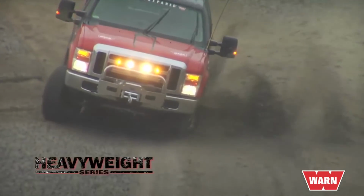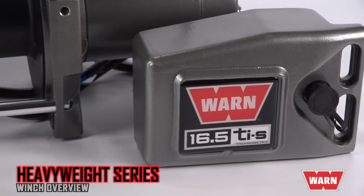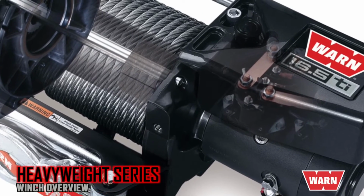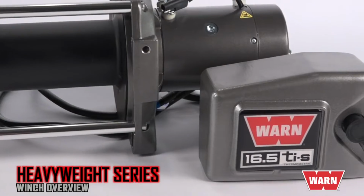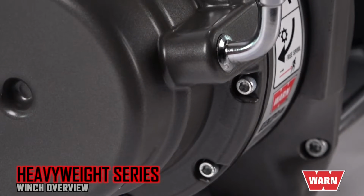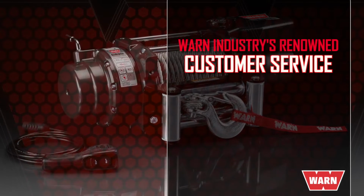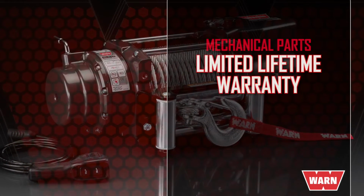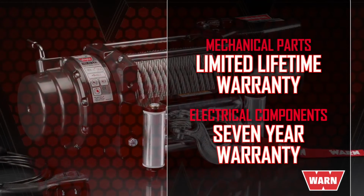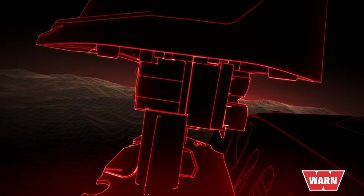The extreme duty sealing helps protect the winch from the outside elements, while the metal control box guards the electronics. Warren's class-leading cone brake means that it will always hold the winch's full rated load. And the chip-resistant, powder-coated finish provides superior corrosion resistance to keep your winch looking good for years to come. All Warren winches come with an industry-leading limited lifetime warranty on the mechanical components and a 7-year warranty on the electrical components. They're fully serviceable with readily available parts from the Warren network of service centers.